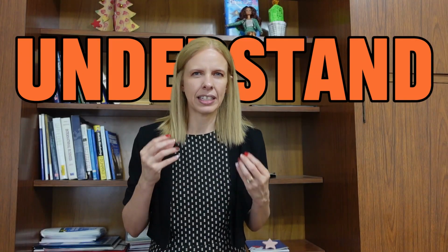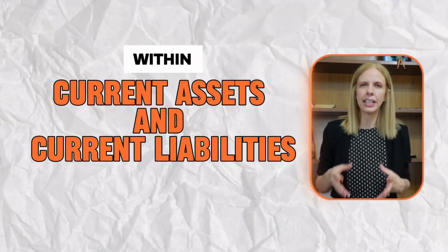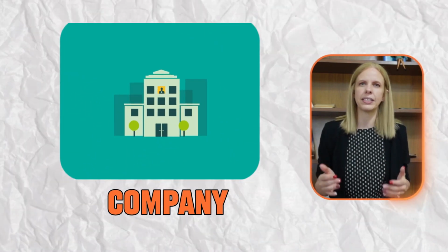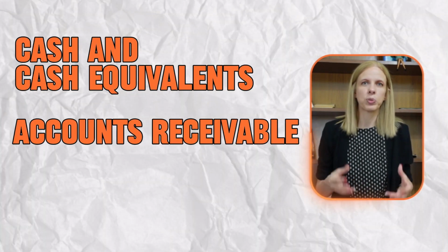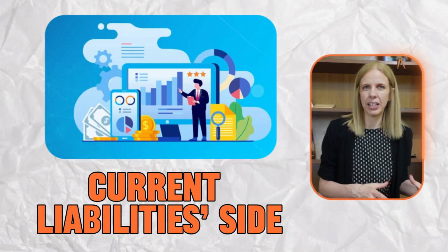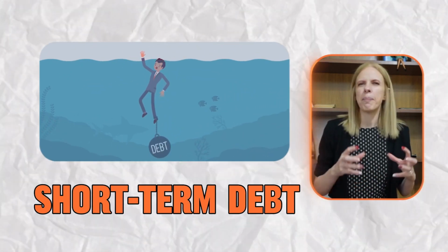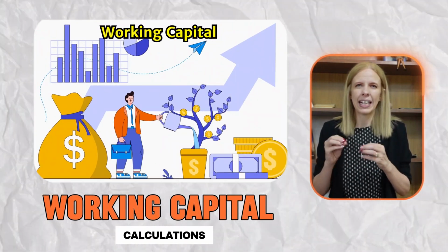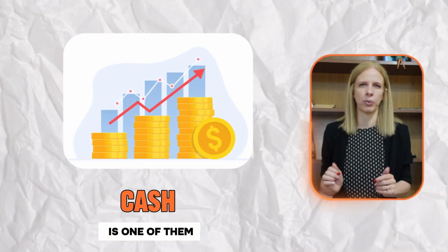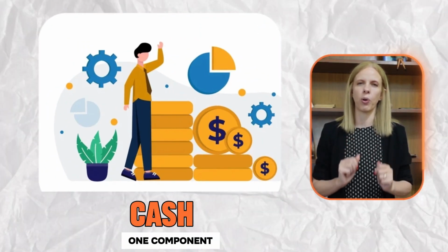To better understand the concept of working capital, we want to dive into a key component within current assets and within current liabilities. Like Walmart and Coca-Cola, most companies have cash and cash equivalent, accounts receivable, and inventory within its current assets. On the current liabilities side, it's common to find accounts payable and short-term debt. By breaking down the working capital calculation into its key components, we can see that cash is one of them. So, cash is not working capital. Cash is one component of working capital.